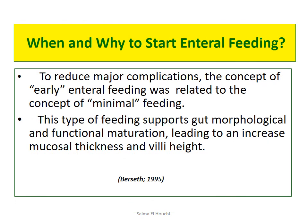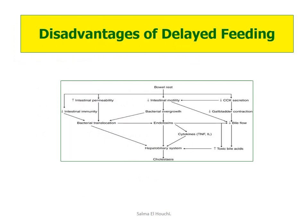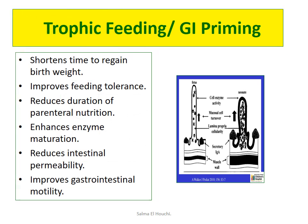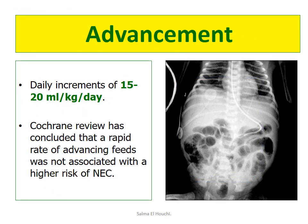When and why to start enteral feeding? To reduce major complications, start with early enteral feeding. Help the gut to get ready. And this is the picture of the intestinal villi showing how it gets thickened. It starts to increase, to secrete the enzymes, and helps maturation of the cells to be ready for the actual feeding. We advance at the rate of 15 to 20 ml per kg per day.